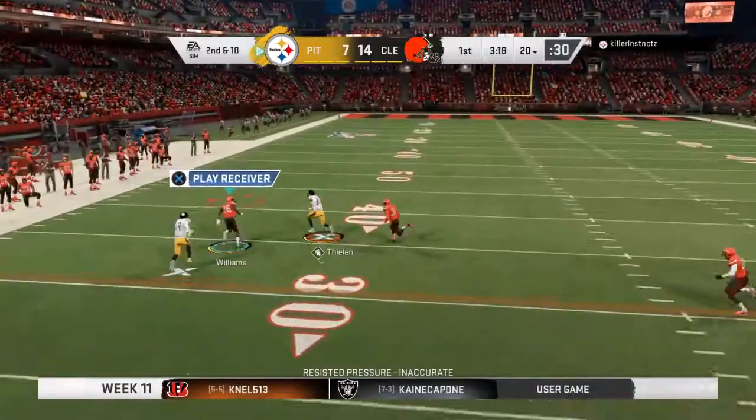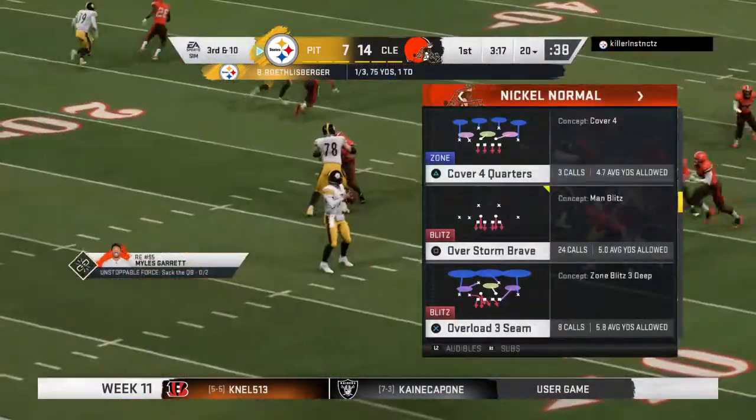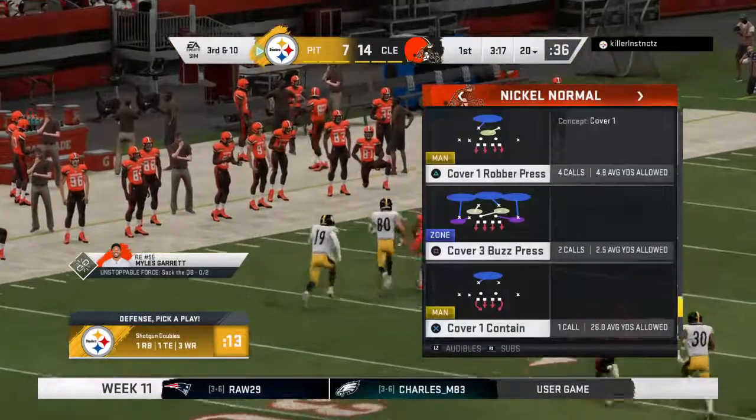Excellent focus. They try to throw on second down, but this one is incomplete. He was looking for Adam Thielen there, and that takes us from second to third down.